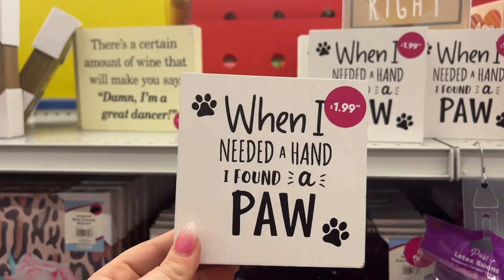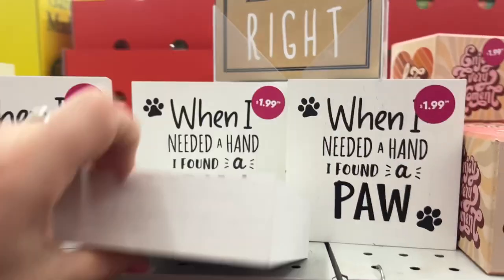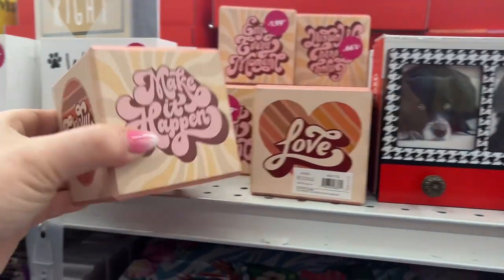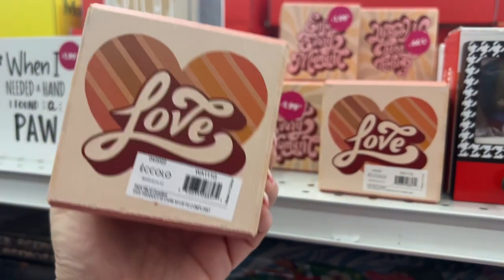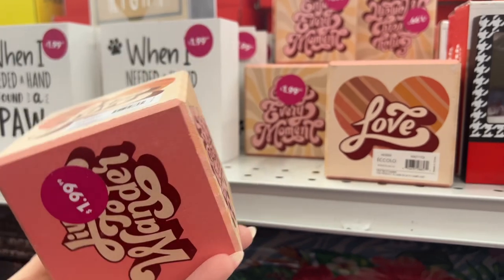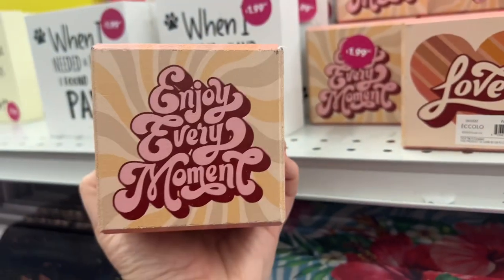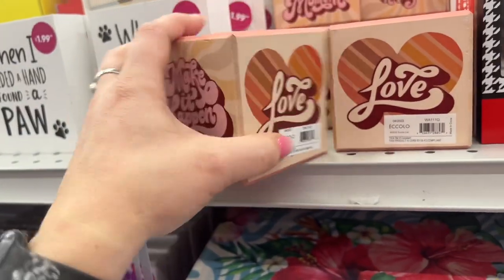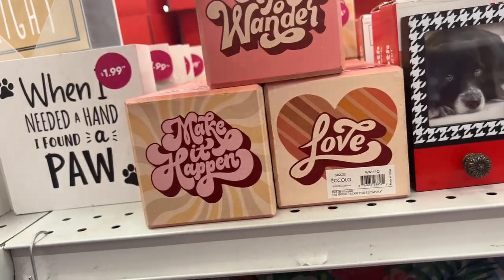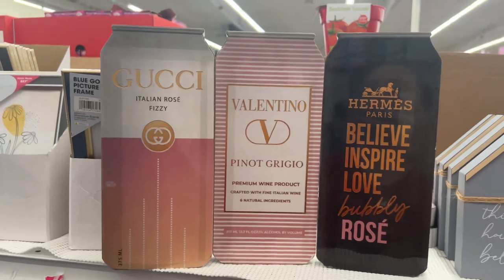$1.99. When I needed a hand, I found a paw. How cute is that? Oh, look at these little retro ones. Make It Happen, Love, Be Happy. Remember that song? Don't worry, be happy. Enjoy every moment. So that's cool. Look at that. Live to wonder. Yes, yes, I'm so excited I found this.